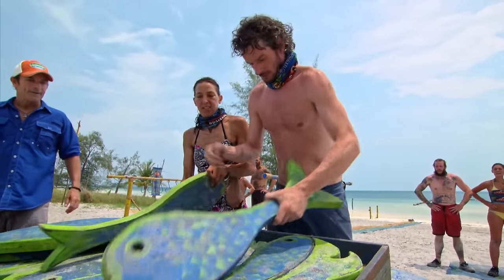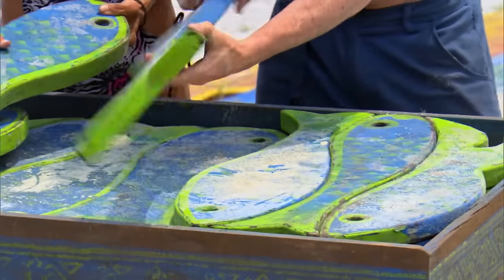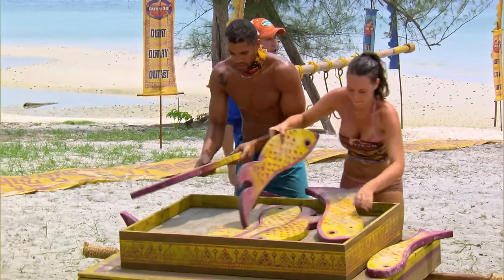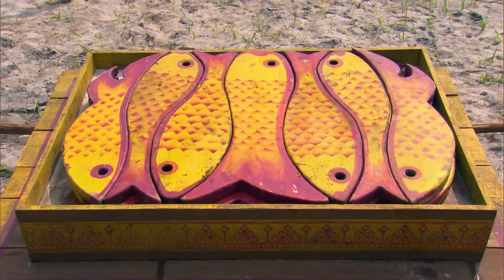Right away, Neil cracked the code by noticing that 4 of the pieces had a unique extra feature to them. They had an extra fin on top. Neil deduced that these pieces were on each end, and from there, he built the puzzle with those starting pieces in mind.